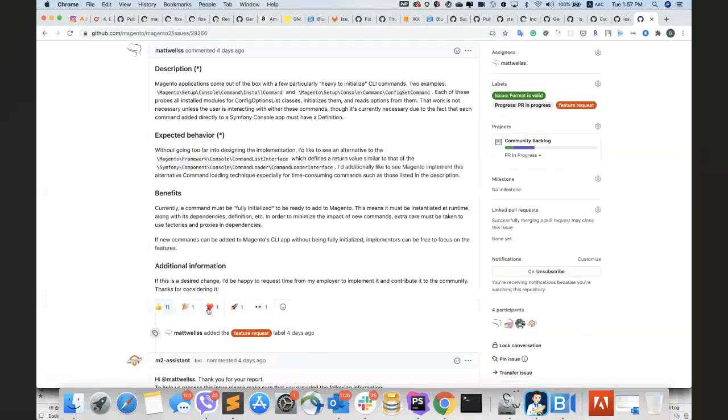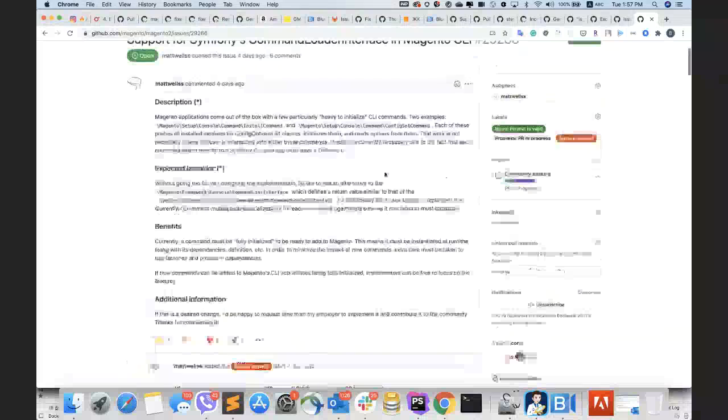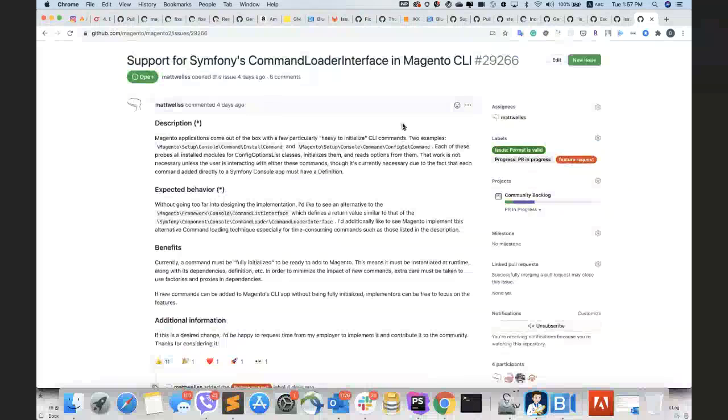So for me, we need to increase the priority of this issue to involve some developers, some people, to start work on it. Because for me, it's one of the best issues that we have from feature requests.